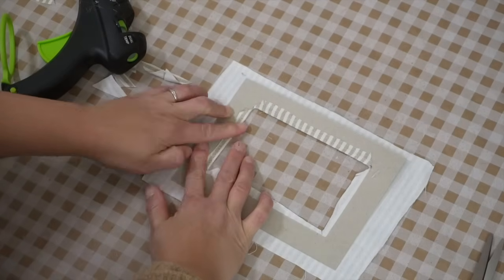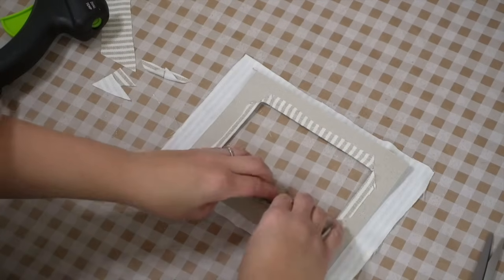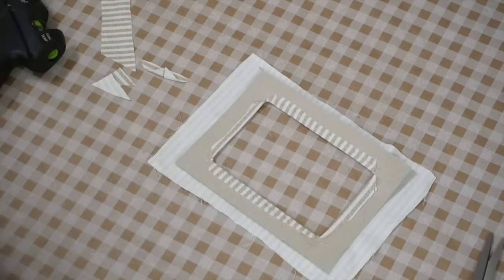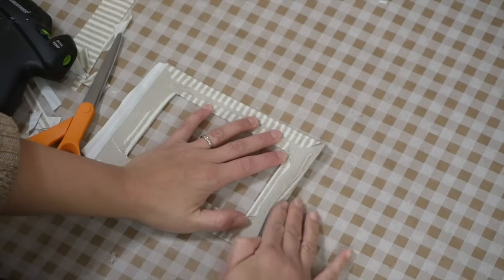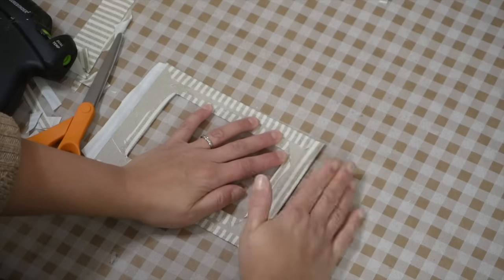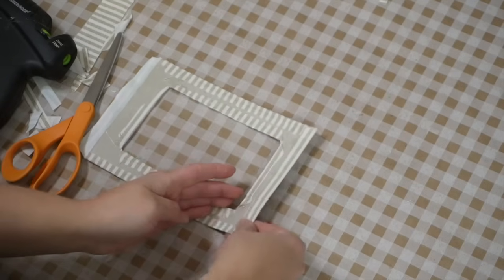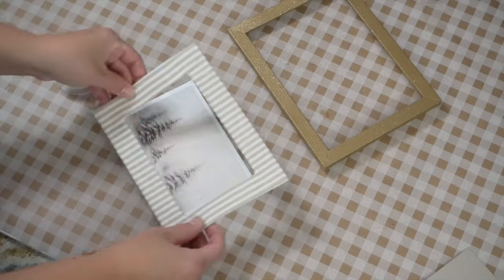Now, the stripes actually helped me keep everything nice and straight because I needed to make sure that these stripes were straight whenever I would pull the fabric. So the key here is not to pull too taut because then you're going to have wiggly lines on your fabric, if you know what I mean. So I just did it on the inside of the frame and then I pulled the fabric around the corners on the outside and glued those down as well.